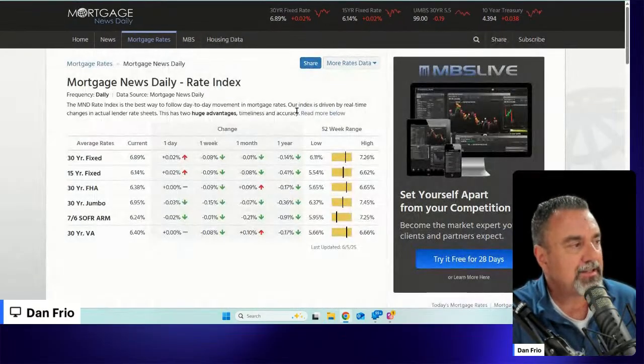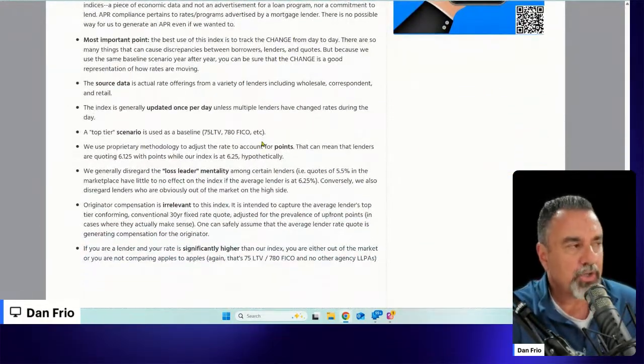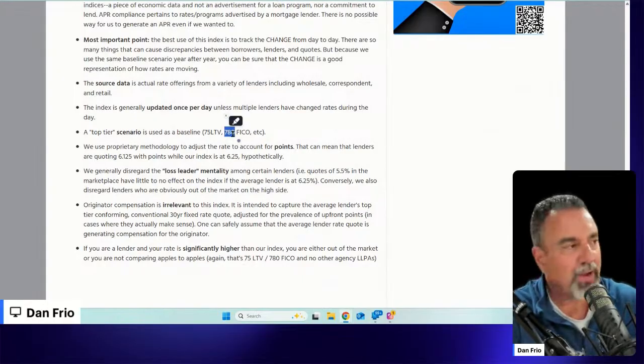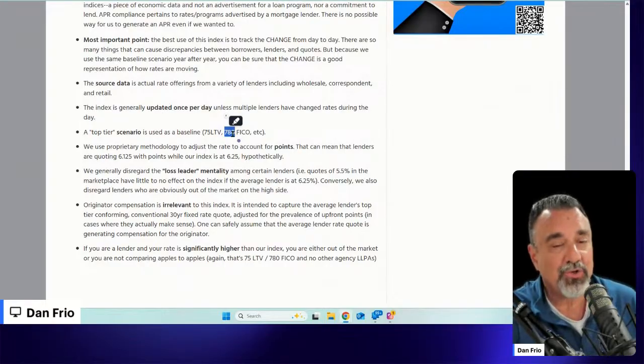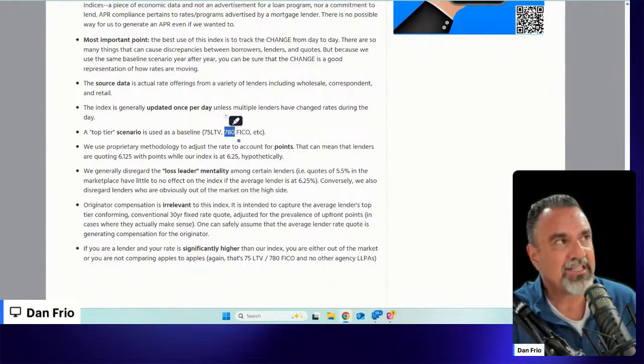There's always reasoning behind it. To get that rate on Mortgage News Daily, you would have to have these criteria: 75% loan to value, which means you're going to put down 25%, and you have a 780 credit score. This person is also buying a single family home, and it's going to be their primary home. I'm going to take this data and show you exactly what we do and how we do things. Now, don't spread this word around because this is top secret. No, just kidding. I'm trying to explain to you guys how to make sense of mortgage rates.